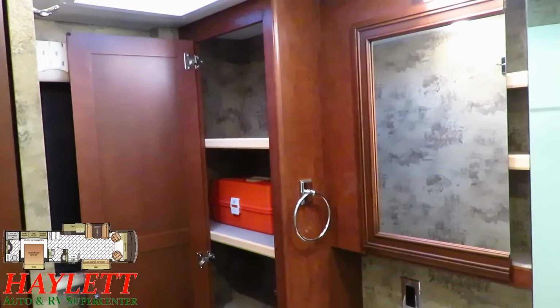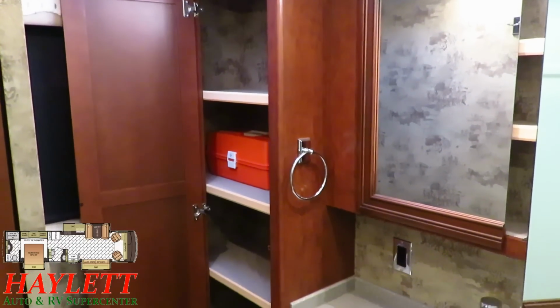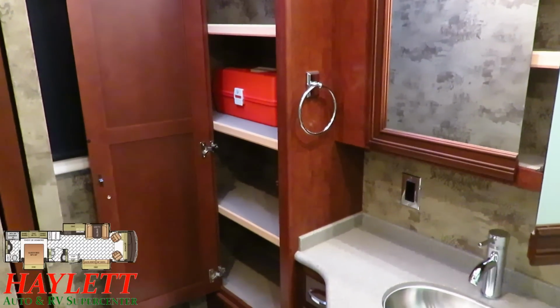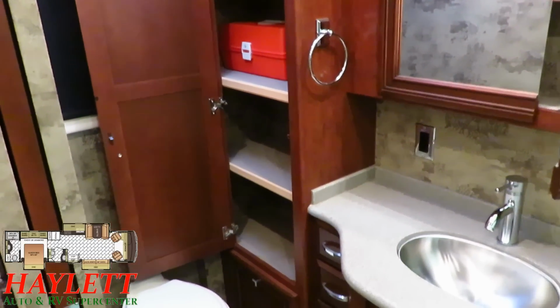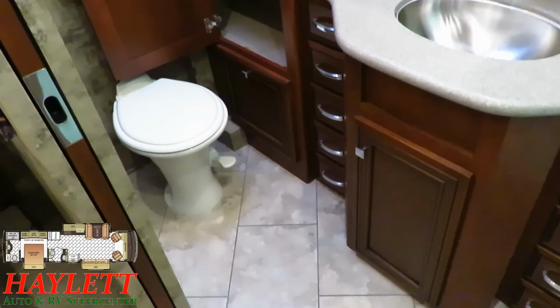Another big Maxxair style or Fantastic fan. I love that big corner cabinet back there, and look at that little first aid kit. That's a smart thing. You know, I should do a video on that. You should have a first aid kit in your camper. That's just common sense and that's smart, and to be fair, I don't think I do either.